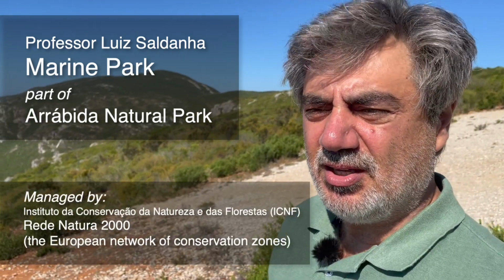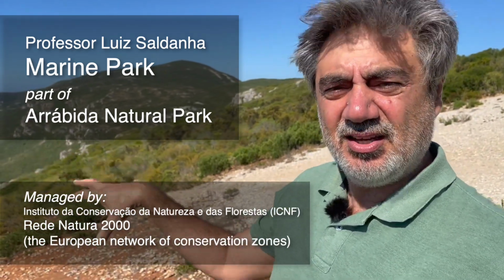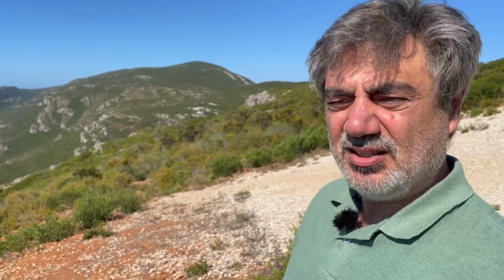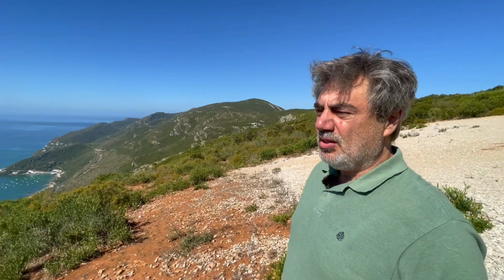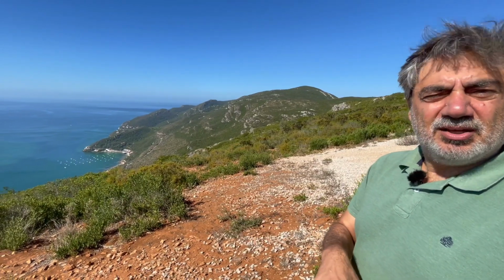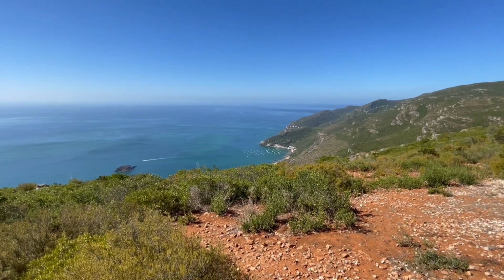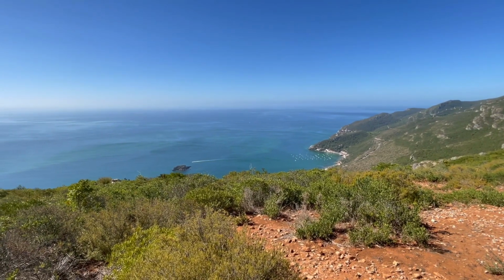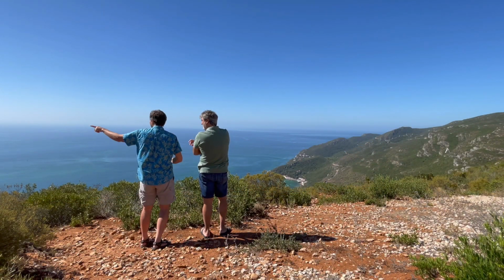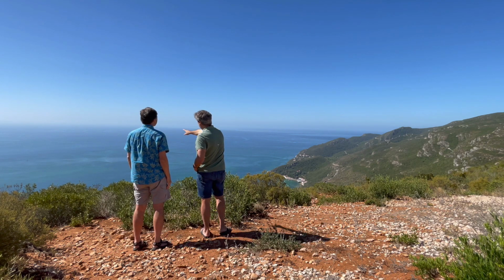Luis Saldaña was a marine biologist that in the 60s did his field work and his diving in Arrábida, so later on they decided to give him the credit of starting research in this place. The process started in the 70s when the terrestrial part of Arrábida where we are became a protected area. Then in the late 90s they decided to extend it to a marine component, and then in 2005 this became official with a special plan and with the regulations that are applied since then.